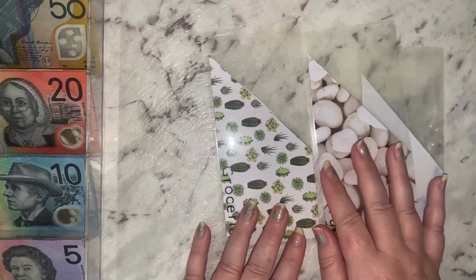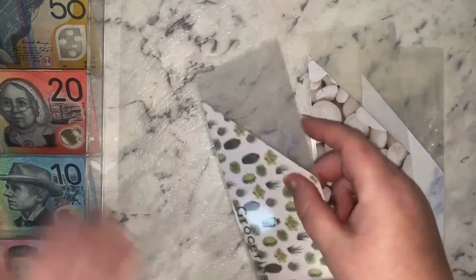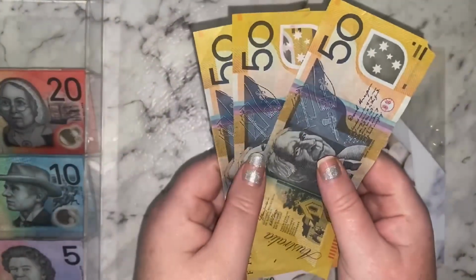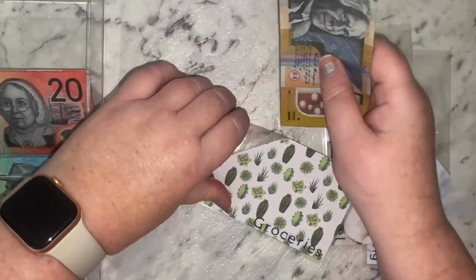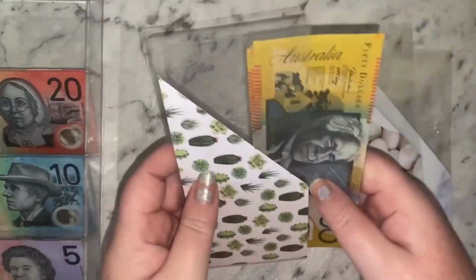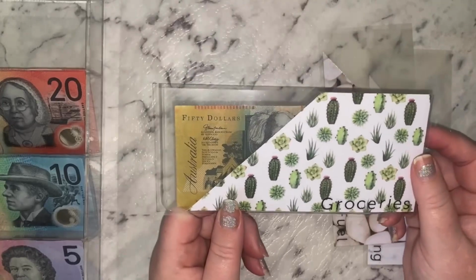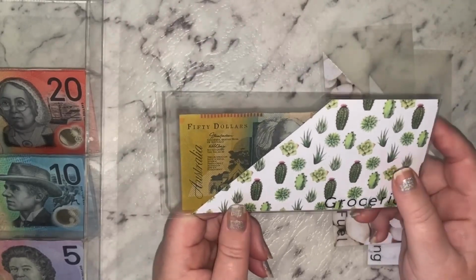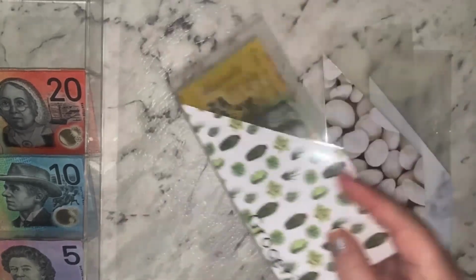Right, so now as far as my cash stuffing, I'm going to put in 150 in my groceries. And please excuse my voice. I've woken up this morning sounding a little bit sick. I feel fine, so I'm not really sure what is the go with that. So hopefully it doesn't turn into anything. So 150 in my groceries.